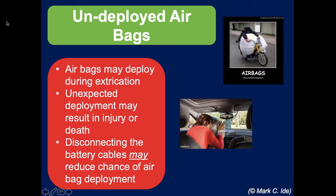But they do deploy, and when they do deploy, they come out really fast, about 300 miles an hour or so, maybe a little less, 200 miles an hour now. They've slowed them down a little bit due to the potential injuries. They still come out very fast. They come out very hot.